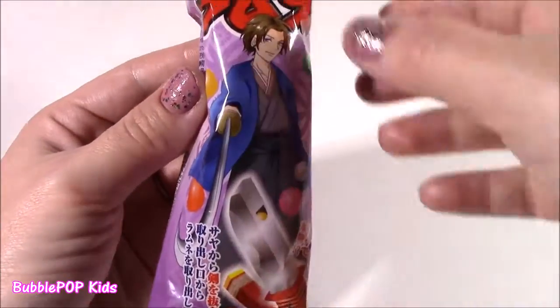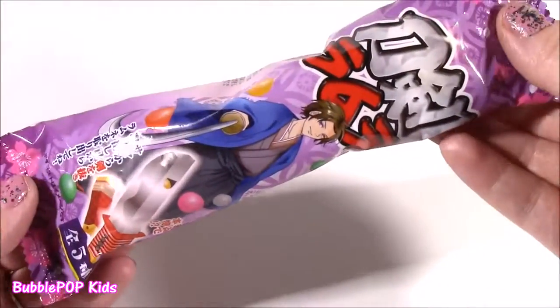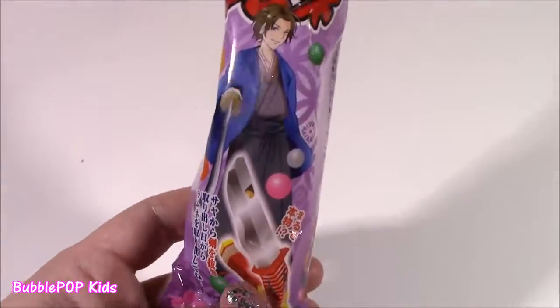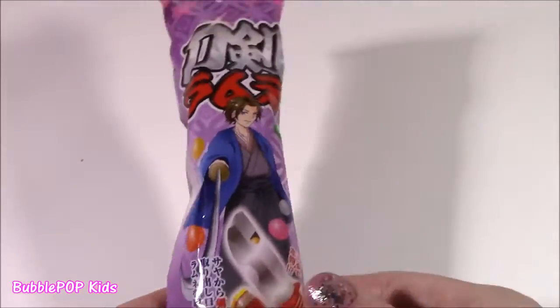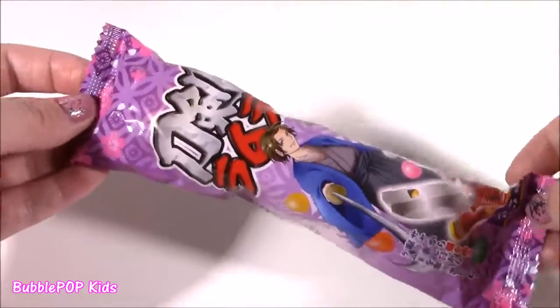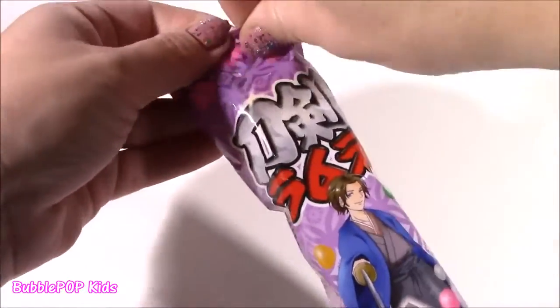He's got this huge sword. Looks like some kind of a warrior, I don't know. And I have to say, I just do not know what's in here. They look like little gumballs floating around. So what do you guys see? We open it up and find out together. I am so super curious.